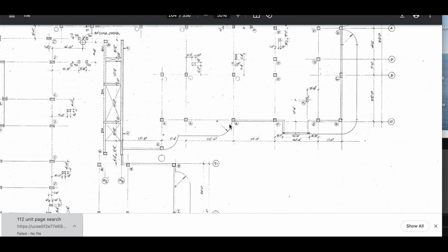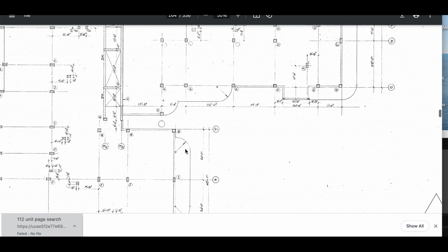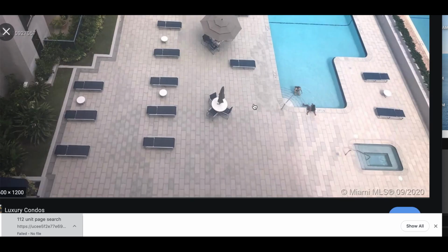See out here also, there's another column here. This is very, very good. We've got that punch shearing thing going on around here. Remember, this is the parking area. Let me get you the parking area real quickly.